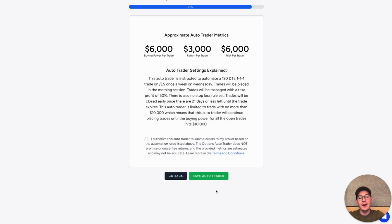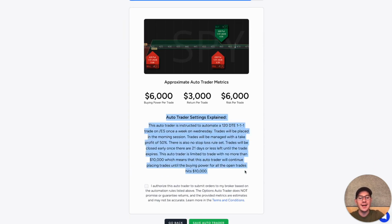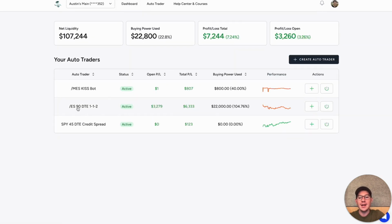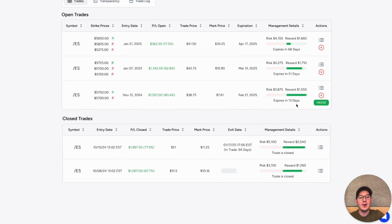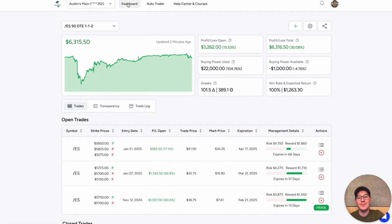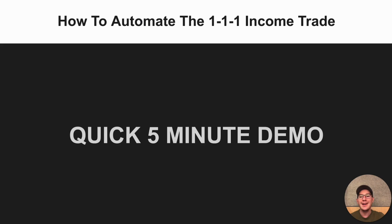So if we continue on, that's how we create a bot. We can see the profit and loss graph. We can see all our settings set and explained. And then we can set the auto trader live. You can see here an example of some I have. You can see here how it turns them into hedges for me, the profits and all that stuff all mapped out here for me. So that's how simple it is to not only take the strategy and run with it, but to automate it. Whether you want to do it manually or not, I've given you everything you need to profit.